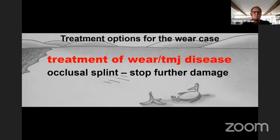So we've got certain ways. Let's look at our ways. We have 3 ways of treating bruxism and treating the consequences of bruxism. The first way is to try to stop the bruxism from happening. Okay, now how can we do that?